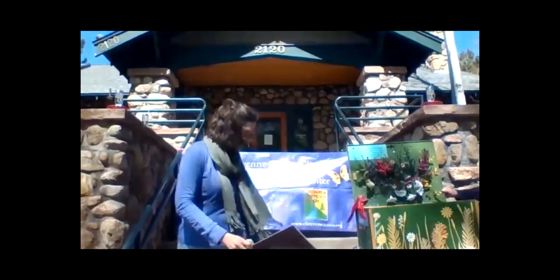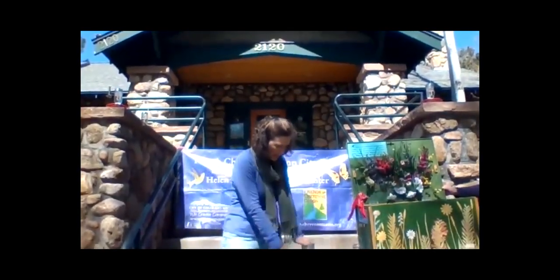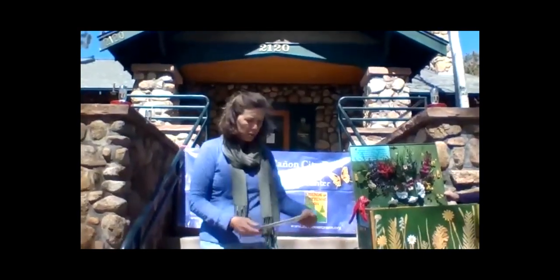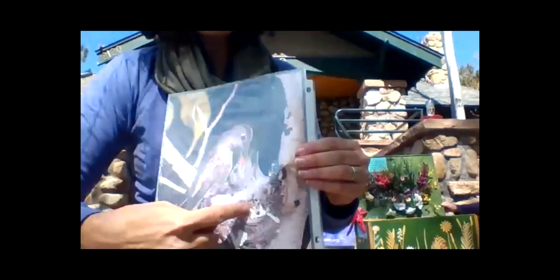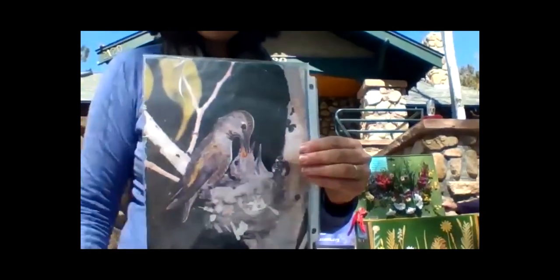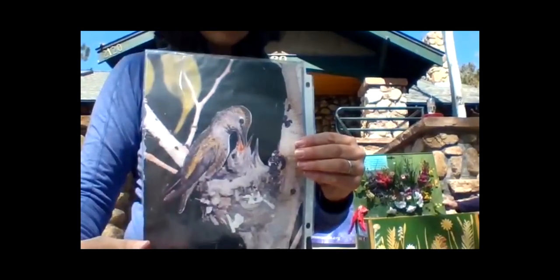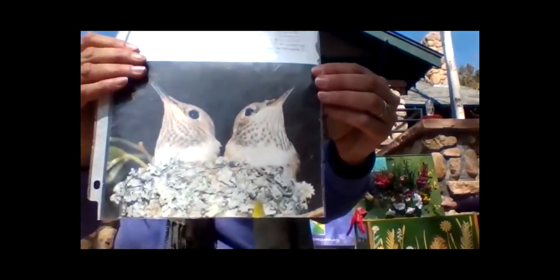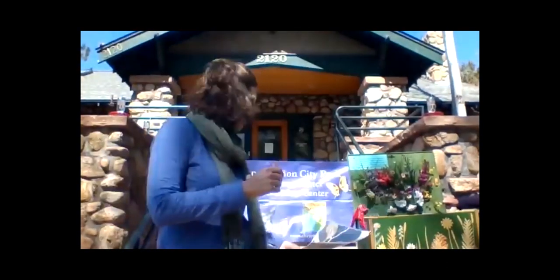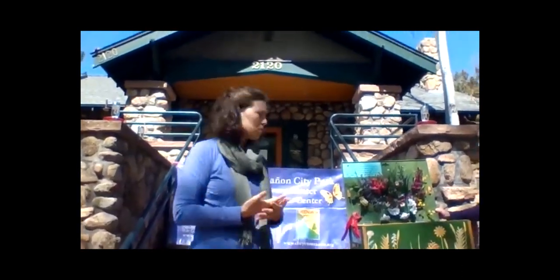And when they are ready to fly off, they're going to be about the size of the mom. And they are going to be the same coloring as the female. So if they're a boy, they won't become those fancy colors until the next year. So here are two getting ready to fledge. So absolutely amazing.